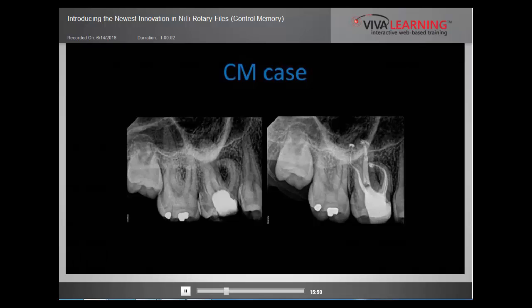This is another controlled memory case that was performed in our office by me. This was a case that was attempted by a general practitioner. Not only do we have the obvious mesiobuccal dilaceration, but look at the distal buccal and even the palatal. This is a very difficult case. This is, in my opinion, a case not worth a general practitioner's time.